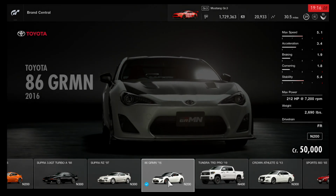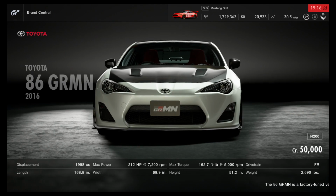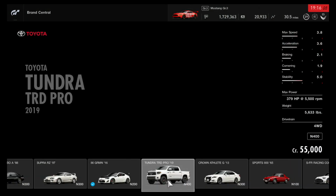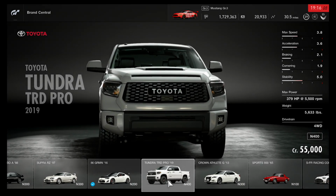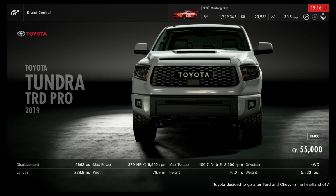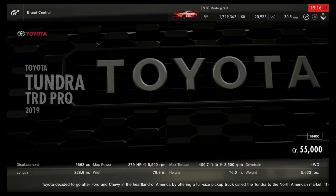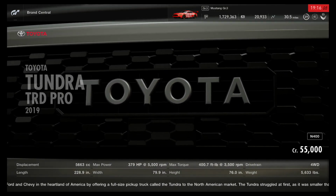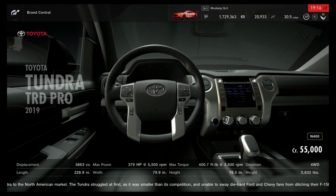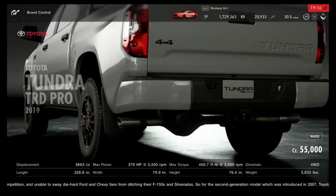Next, we've got the GR.MN. I'm going to call this a Scion because that's just basically what it looks like and probably exactly what it is. Next, we have the Toyota Tundra. Now in this game, Gran Turismo Sport, this is the truck that will go up against the Ford Raptor, and personally, I'm a Raptor guy. I am. And I would like to see this truck go head-to-head against the Ford Raptor. So we might just do that in a future video.